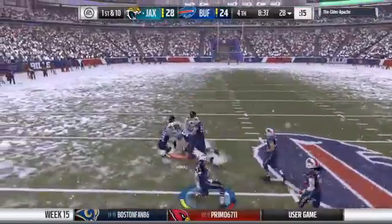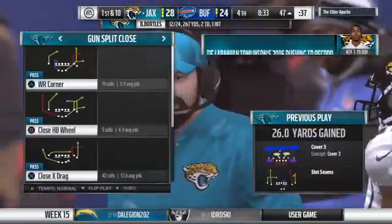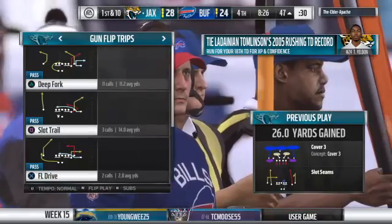Oh, this is taken in. It's complete. And he'll be taken down, but not before he gets into enemy territory. Well, we haven't been shortchanged on offense. Another fun play to watch there on the deep pass.